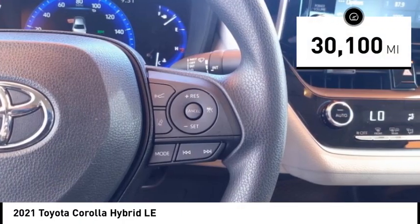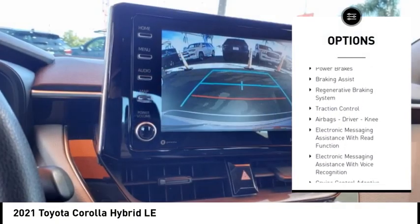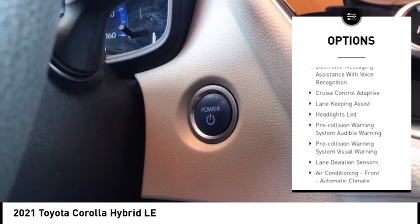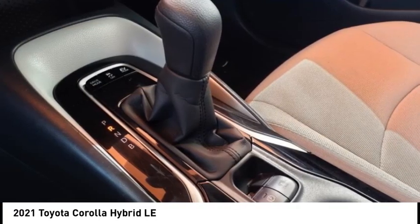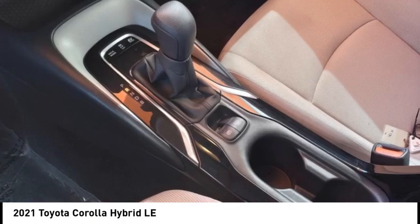Here are some of this vehicle's great options. Power windows with safety reverse, stability control, starter type, motor generator, power brakes, braking assist, regenerative braking system, traction control, airbags, driver, knee, electronic messaging assistance with read function, electronic messaging assistance with voice recognition.